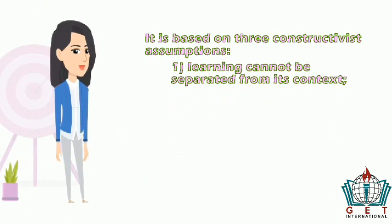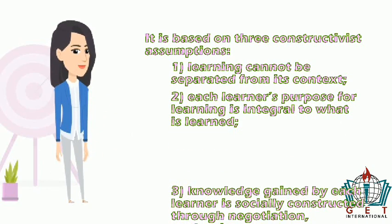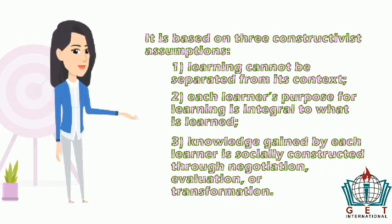1. Learning cannot be separated from its context. 2. Each learner's purpose for learning is integral to what is learned. 3. Knowledge gained by each learner is socially constructed through negotiation, evaluation, or transformation.